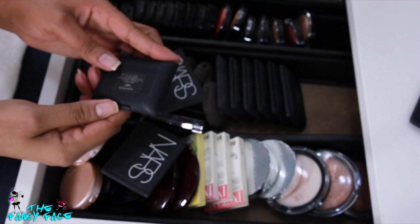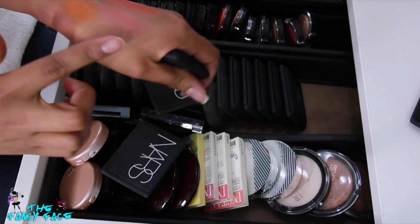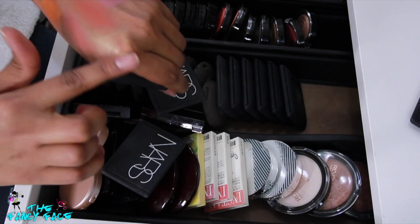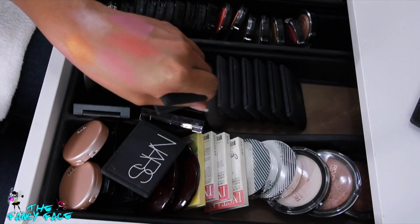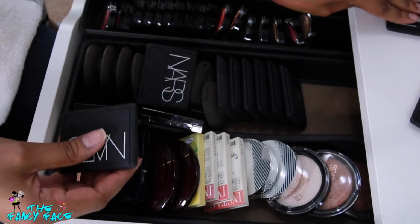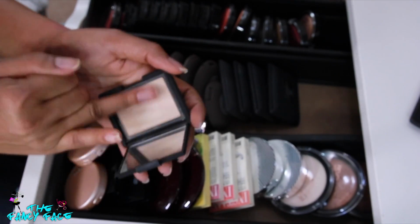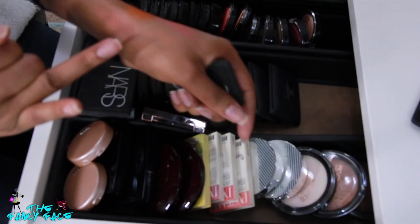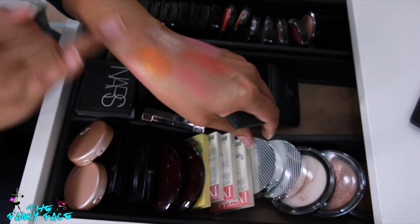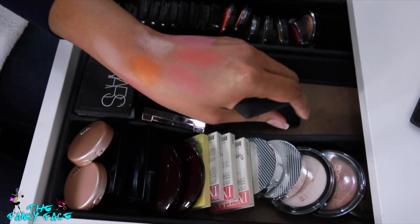We have 3 more. We have Albatross Highlighter. This is just a shimmery white. I need to put the highlighter somewhere else, so I'm gonna get the highlighters together. But if you can see, Albatross is that white gold highlighter. This one is Nico, which is a really pale, I don't know what I'm doing with this. I don't even know if I could use this as a highlighter at this point. It's a really light blush.